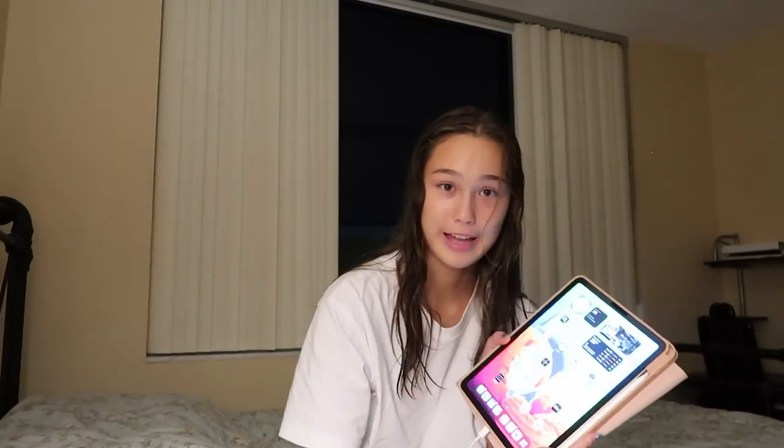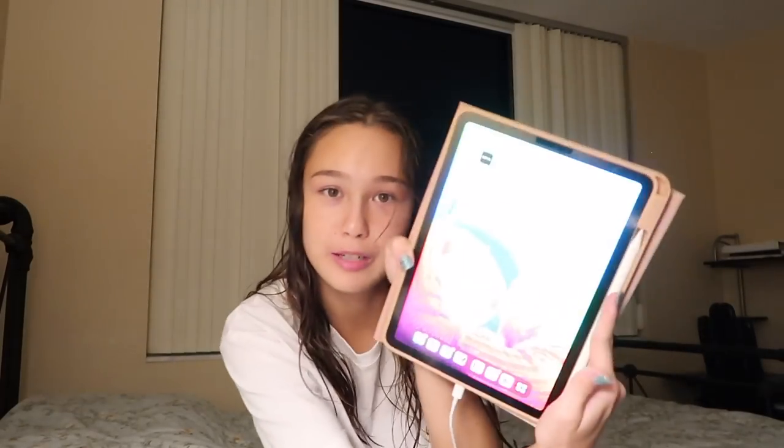Oh my god, look at this cute little anklet I made today. Can you even see it? Okay, I'm showing you my dogs, I'm sorry. So, this is my iPad. This is a picture of me and my friend Chiara. It's that weird filter. We were in the bathroom.